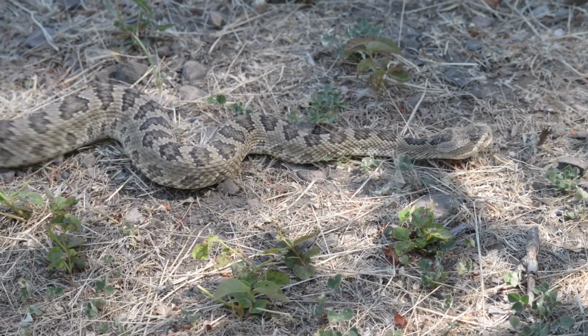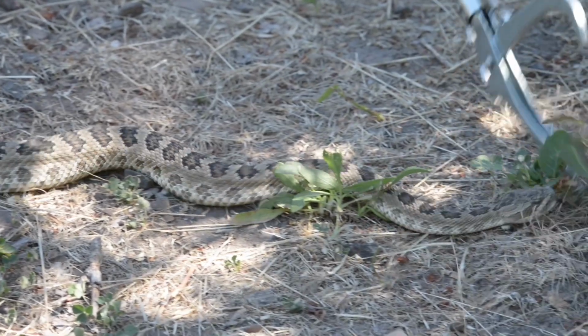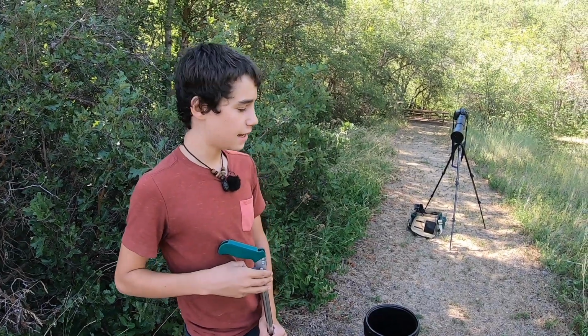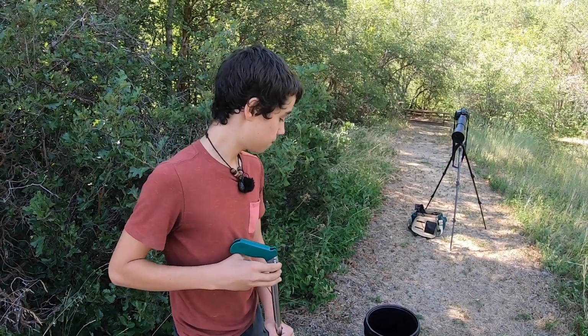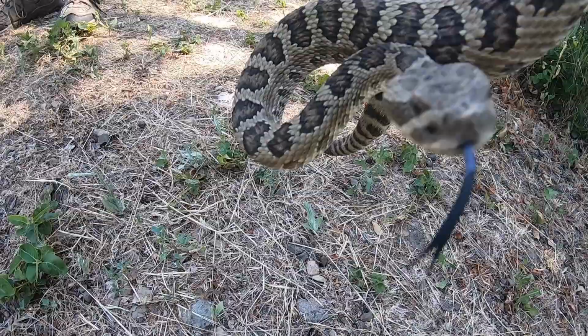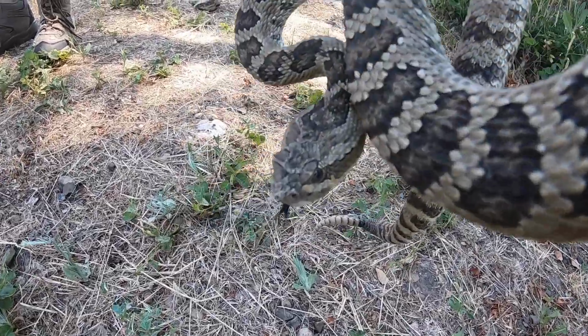When it sticks its tongue out in the air, it grabs onto chemicals and then it brings it back in, and its Jacobson's organ basically reads that and tells him what it is. So it's almost like smelling. So the reason that rattlesnakes are not very aggressive is because they're preserving their venom for what they have it for, which is catching their prey.